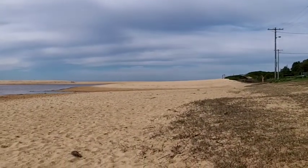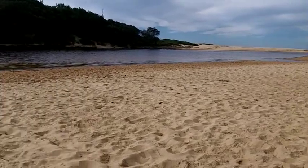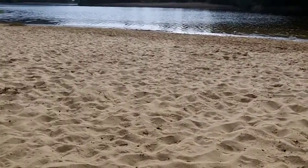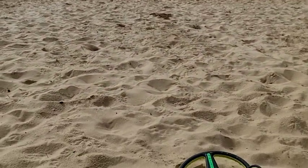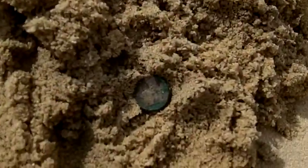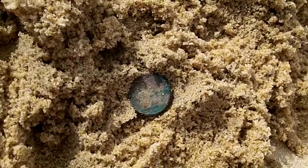Go, guys. Thought I'd come down to this spot here, have a bit of a go, see what goes on. I walked over, first signal, couldn't believe it. Sounded like aluminium, but wherever it is, there it is, $2 coin. Good score, good way to start.